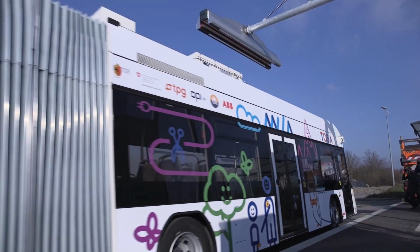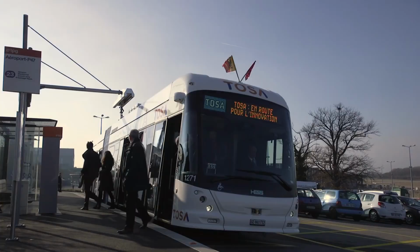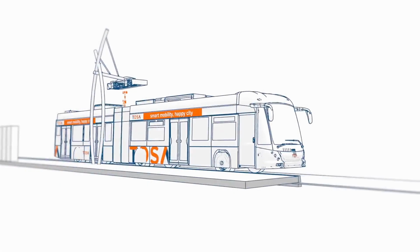At say every 5th stop along the bus route, there's one of these charging stations. The bus comes and stops, the robot arm comes up and connects to charge within 1 second, and for the next 20 seconds when people are getting on and off, the bus is flash charged with 600 kilowatts. This flash charging adds 3 kilowatt hours of battery charge, which translates into 3 kilometers of range added in 20 seconds, which I think is pretty good. Think of it as a top up. So every 5th bus stop that the bus comes to, you're topping up the battery charge, the range, by 3 kilometers.